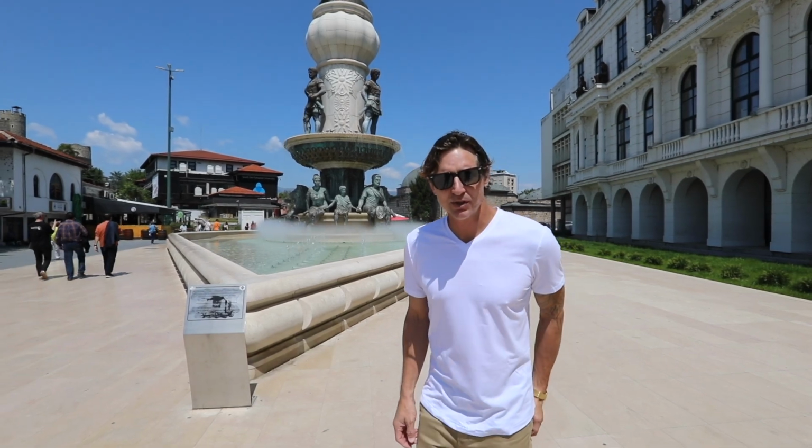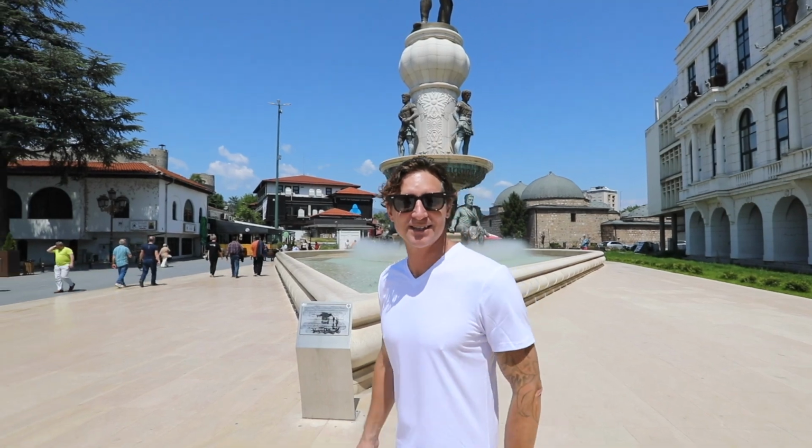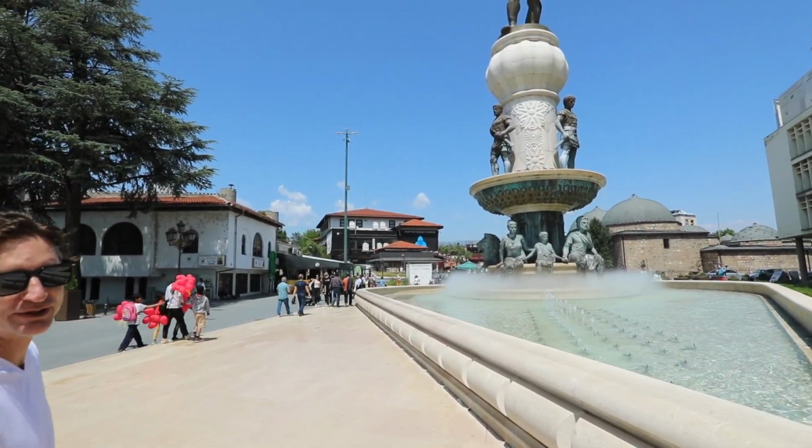Now we're entering the old Skopje Bazaar. We're gonna try to find some snacks and good food and, you know, street food. Street food for the street rat.